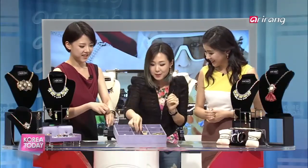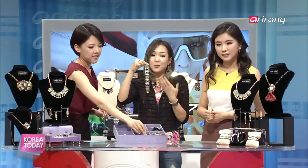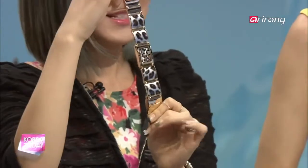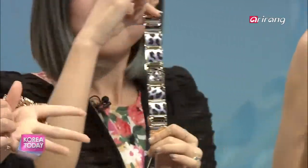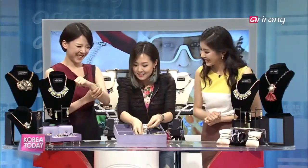Right. Maybe. And there are also fashion accessory watches like this, which is a watch, but it comes in the form of a bracelet as well. So it's like a fashion accessory. I think this bracelet will go well with my outfit. Yeah, nice and elegant. Bling bling.